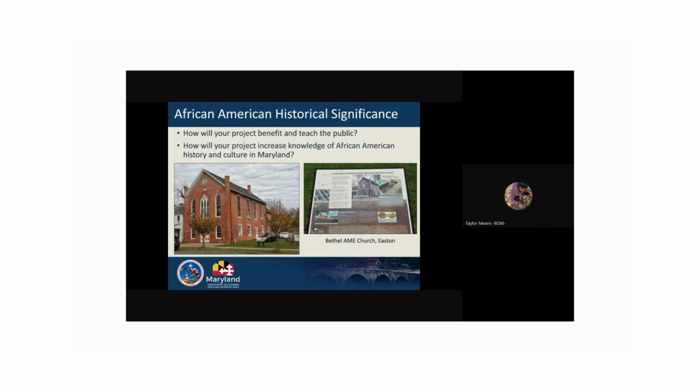The meaning of a place to its community can change over time. Explain what the property means to the community today and how the stewardship of this site is integral to your organization's mission. How does your site or organization provide a public benefit or educational experience that enhances the knowledge of African American history and culture in Maryland?